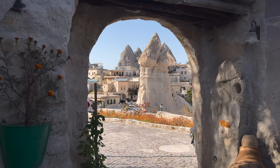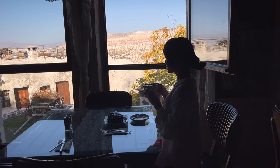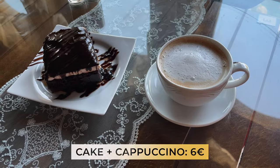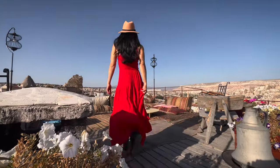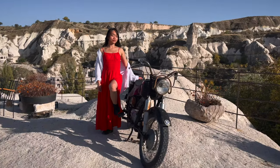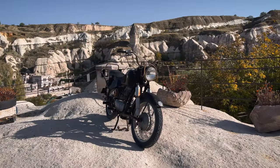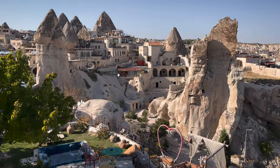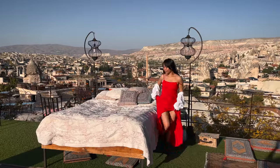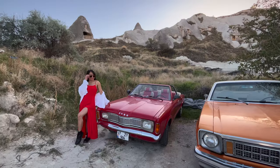While Chano was taking more videos of the hotel, I decided to enjoy a cappuccino and a piece of cake in the nice hotel cafe. This hotel has wonderful views over Göreme, plus all the dreamy Cappadocia photoshoot sets that you often see in social media posts. They have long dresses for rent and classical cars too.